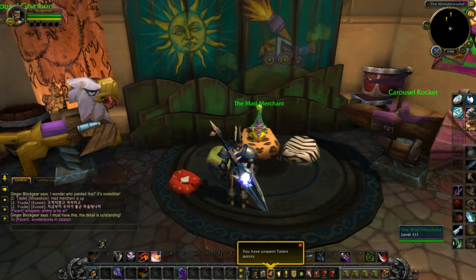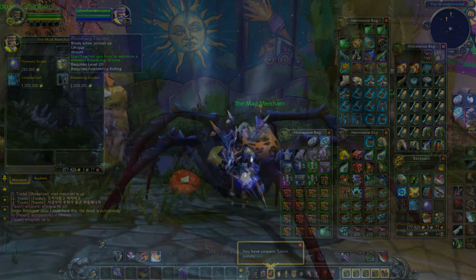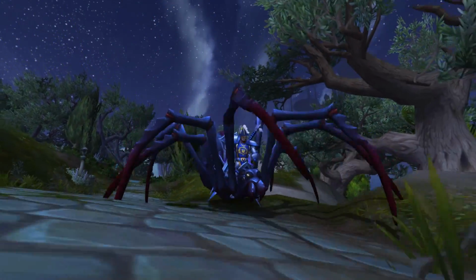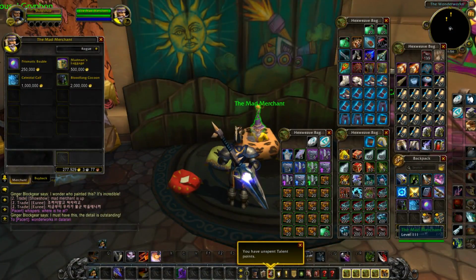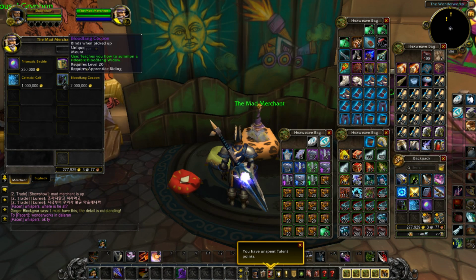First, let's cover the Mad Merchant. He sells 4 different items at varying prices: a mount, a pet, a 34 slot bag, and a toy. First up, let's talk about the mount, the Bloodfang Widow. This costs a whopping 2 million gold. You purchase it from the Mad Merchant, who appears in the Wonder Workshop in Dalaran every 12 hours.